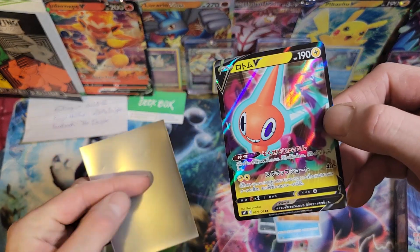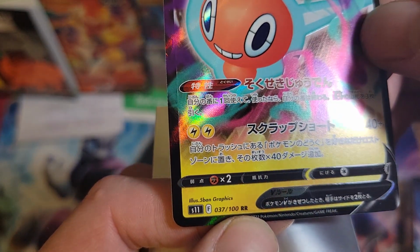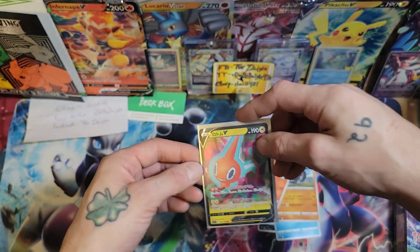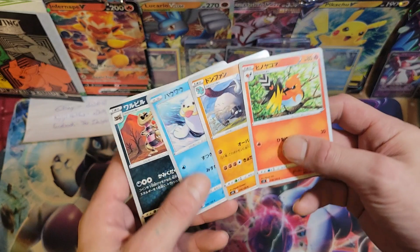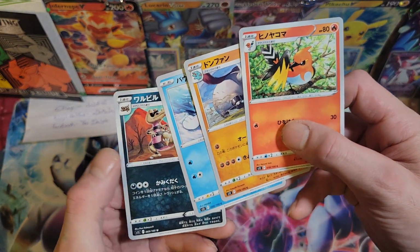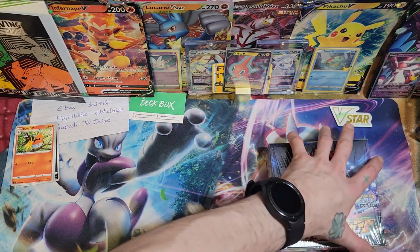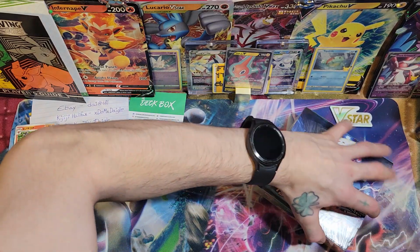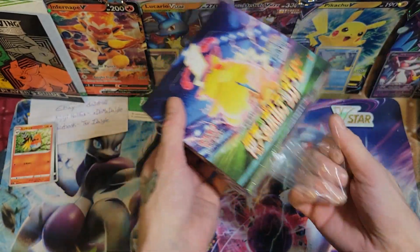That's so cool! And that's a rare, I don't know, it's some kind of... That's epic, y'all. Epic. Got the Rotom V out of the Giratina box. That's so cool. Oh, that is so cool, guys. So, let's see. I have no idea what the pull rates are. I have no idea what any of that should be.